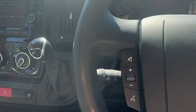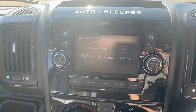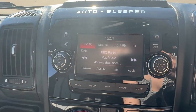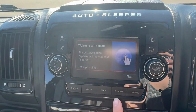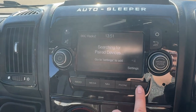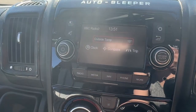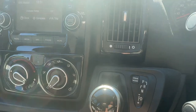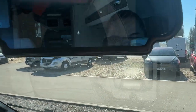To the left of our steering wheel, we have voice control as a feature. On our screen, we can access radio, media, navigation, Bluetooth, and our clock, compass, and trip. If we put the vehicle into reverse, we can see that we have our rear view camera.